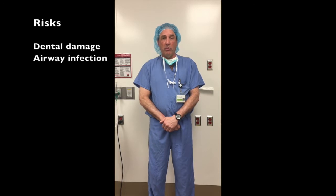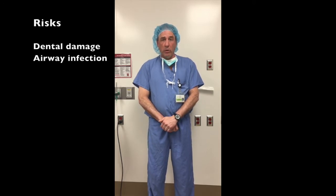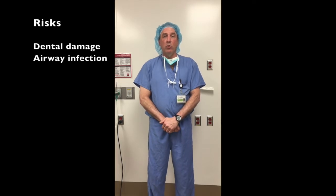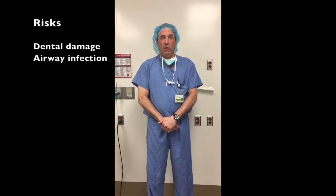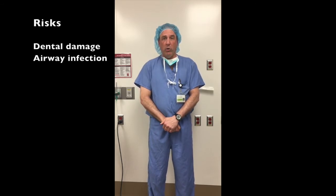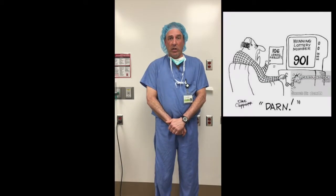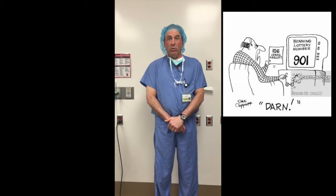Even rarer risks include dental damage or damage to the mouth or gums. There is also an extremely rare chance of having an unusual or unplanned allergic reaction to some of the medications. There is a very low risk of having an airway infection or airway problem. The overall risk of anything serious from anesthesia is less than the chances of winning the lottery. We're talking about 1 out of 500,000 or less.